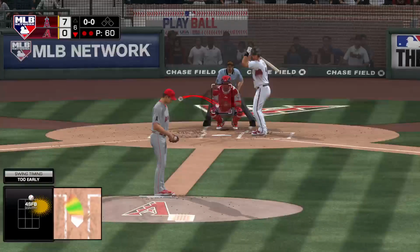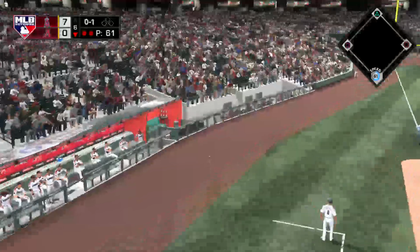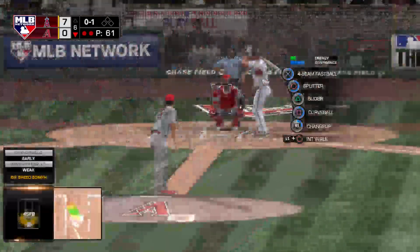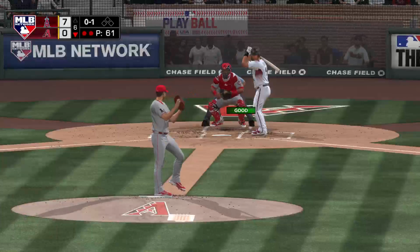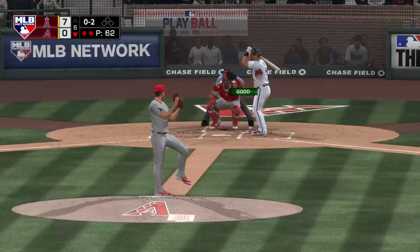So 2 away for the D-backs here in the 6th. And stepping in, the power-hitting first baseman, Paul Goldschmidt. The 0-1 on its way. Looks like he swung it underwater that time for strike 2.